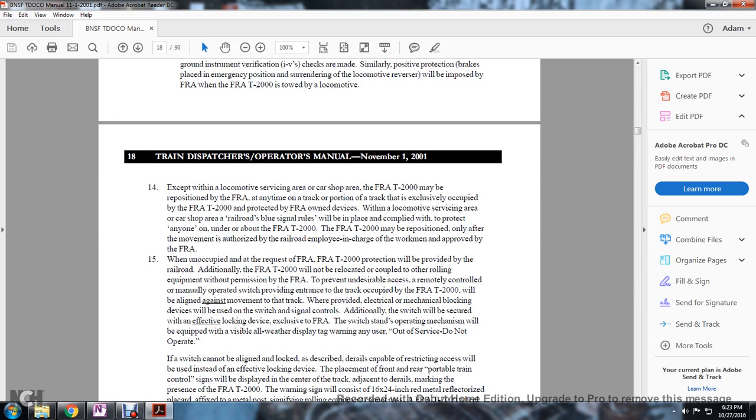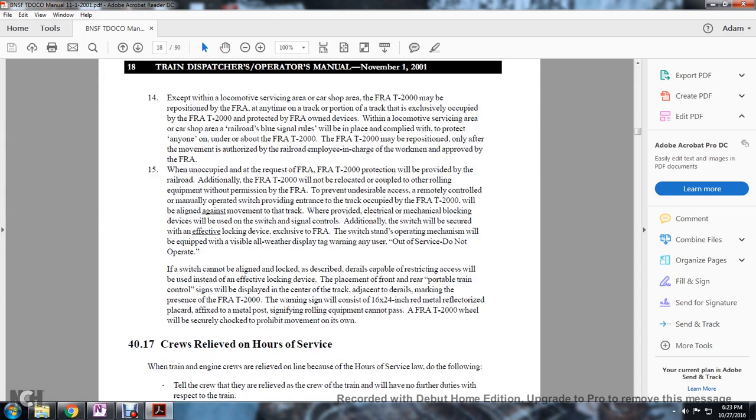14. Except in the locomotive servicing area and the car shop area, the FRA T2000 must be repositioned by the FRA at any time on the track portion which is exclusively occupied by the FRA T2000, protected by FRA-owned devices within the locking service area. In car shop areas, blue signal rules will be placed to protect anyone under or about the FRA T2000. The FRA T2000 may be repositioned only after the movement is authorized by the railroad employee in charge of the working area and approved by the FRA.